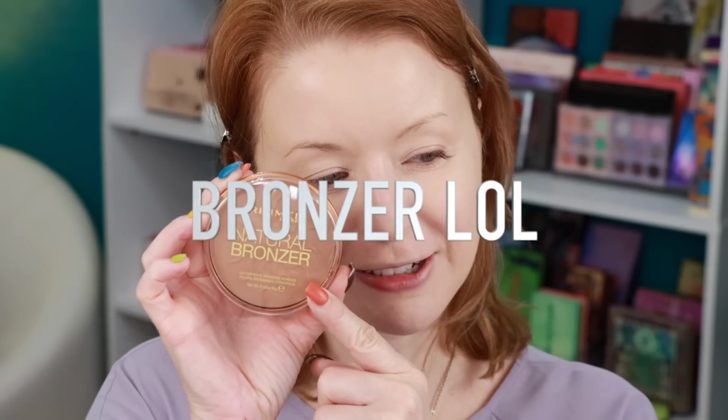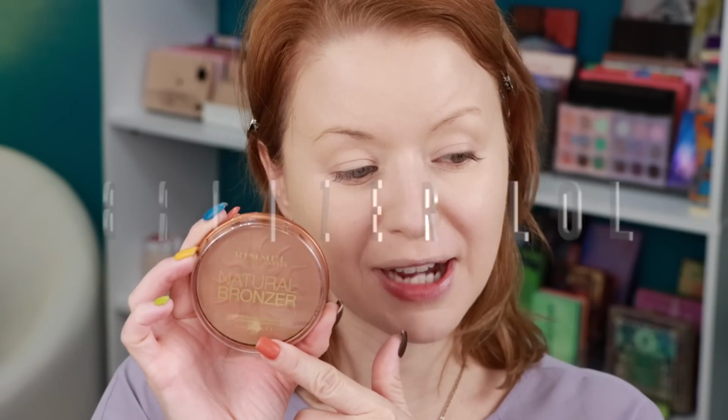Not bad at all. Now for blush, I also picked up this one from Rimmel. I used to have this one in my stash. This is the Natural Bronzer, and the shade I picked up is 22 Sun Bronze.